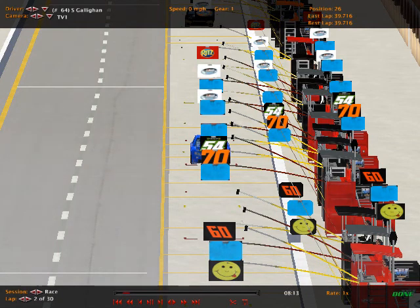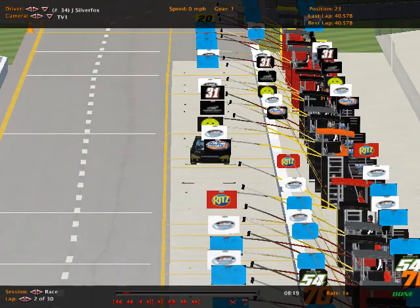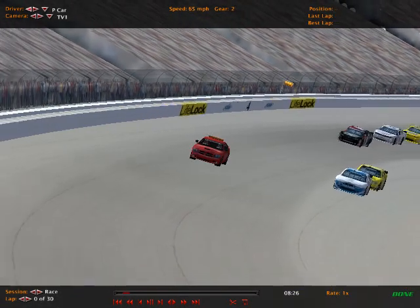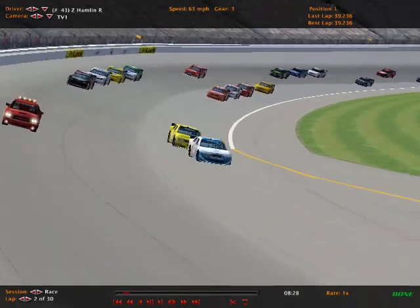Good point, but we do have one driver that has had to teleport to pit road. Sean Galligan, former Mobil Cup Series champ, he's got a lot of damage, and so does James Silverfox. So apparently, we were not lucky enough to get away with everybody not having damage, and they're going to pit. Pit stops this early happening.